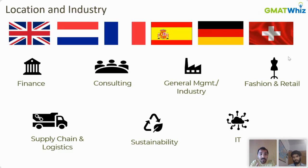For example, the UK is really good for finance and IT, and then we have the Netherlands, which is really good for supply chain, and then we have Germany. Germany is really good for general management and supply chain, and sustainability also goes in the UK, plus consulting. And then we have Spain. Spain is really good for consulting, general management, and then we have Switzerland, which is also very good for supply chain and sustainability related roles.